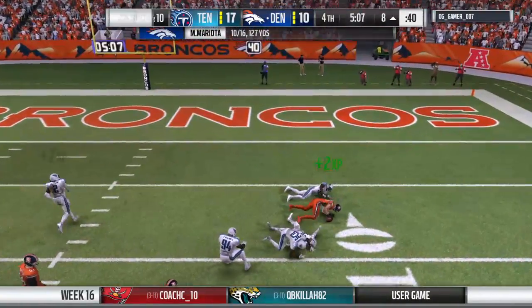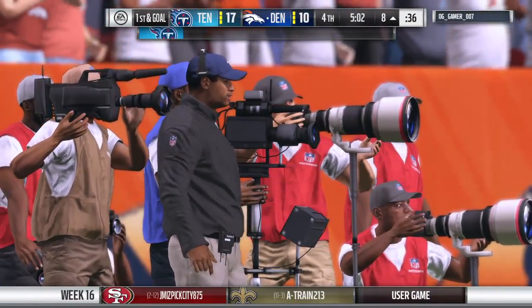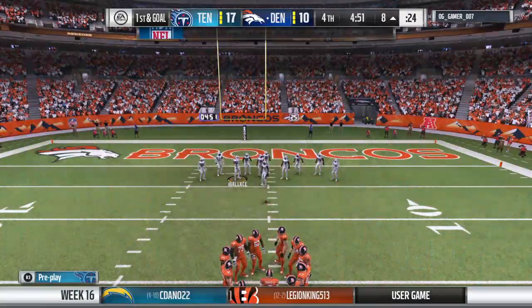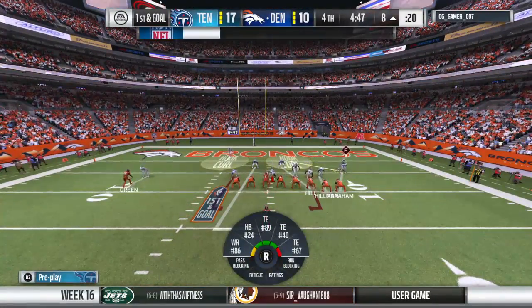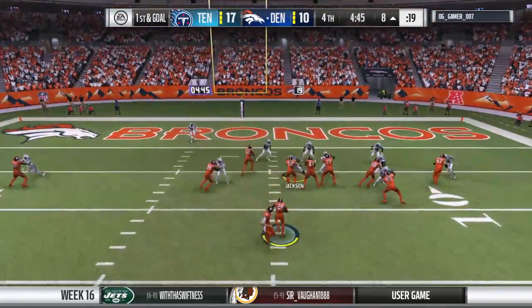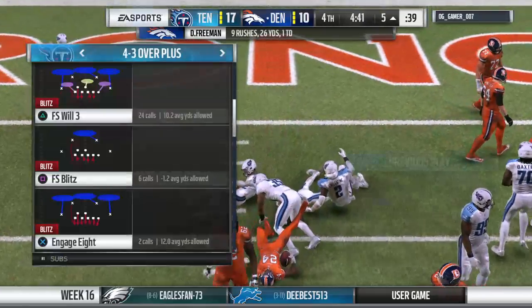That is caught right at the 10-yard line. It's a really nice 15-yard pickup, and now it's 1st and goal. And the next snap coming inside the red zone here. 1st and goal from the 8. They run. Devontae Freeman. Give him 3 on the gain there.